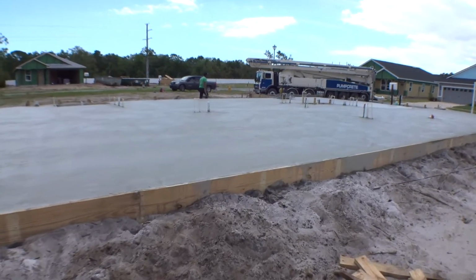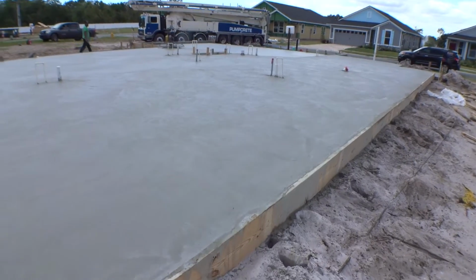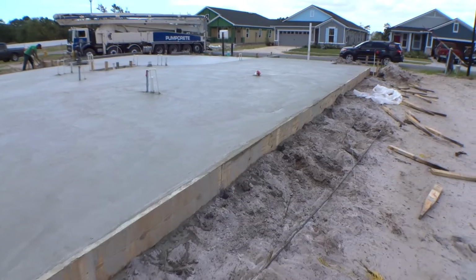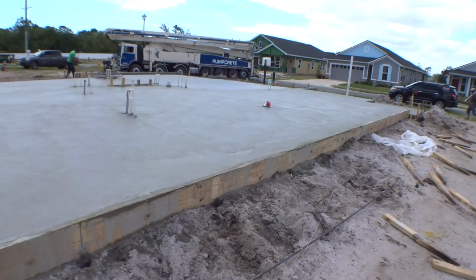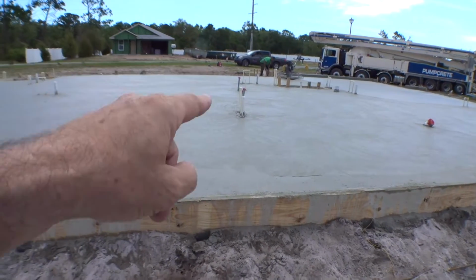So there's the beginning of your house. That's where your kitchen island's going to be. Right there.